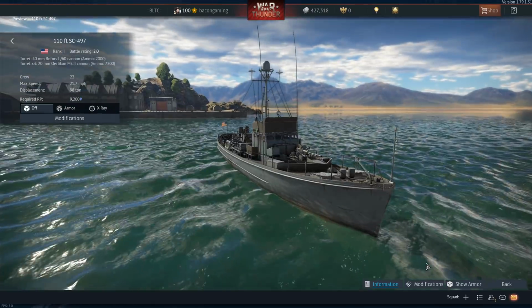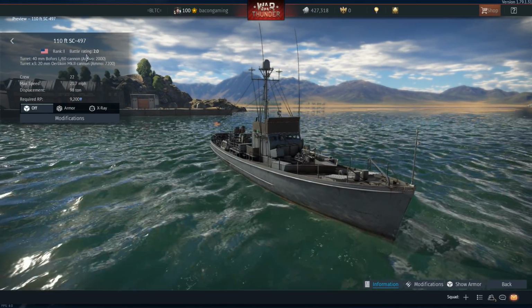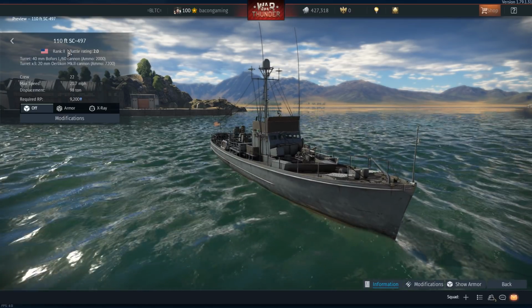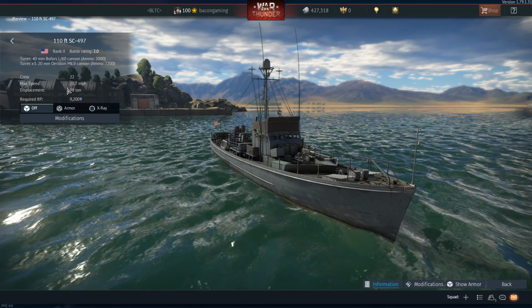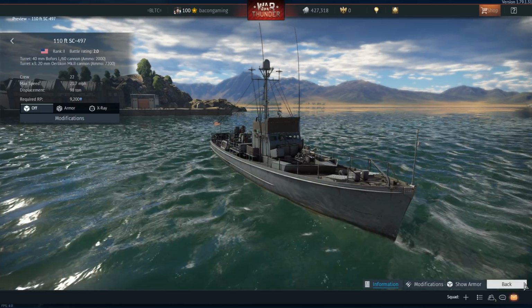So there we go. That's an interesting looking boat. Should be quite fun. 22-person crew. This is a 2.0 vehicle, and it costs 9,200 RP to unlock. Rank 1. And 21.7 mile-an-hour top speed, and displacement of 98 tons.